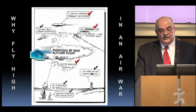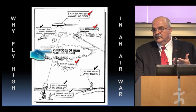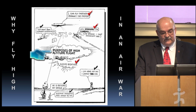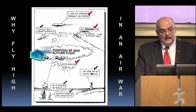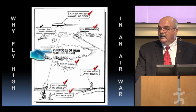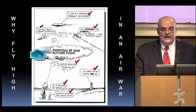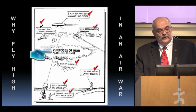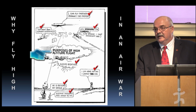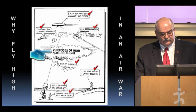You also are going to make it harder for someone just taking off from ground level to intercept you. Okay, so it's going to be hard for that German fighter to catch you if you're flying at 35,000 feet. You also are going to be hard to be hit by ground fire. You're going to be so high up they can't see you, they can't hear you. In fact, early on, the guns could not reach them at 35,000 feet. Later, they could. And then finally, if you're on top of your opponent, you have the combat advantage. So there was a number of reasons to get up high.